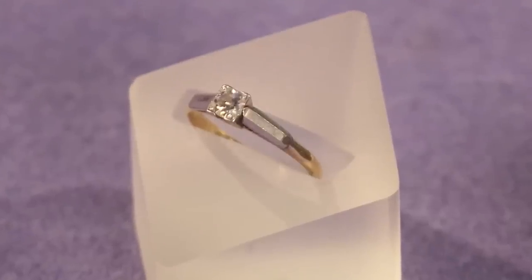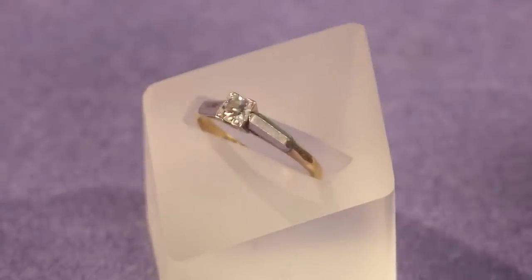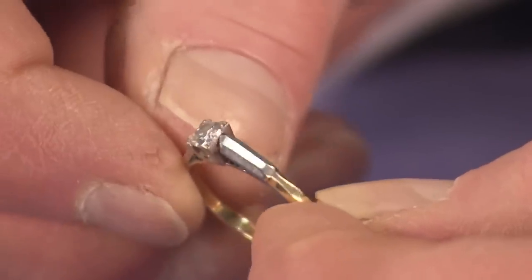Over at Stuart's table, will this Art Deco piece entice him? A ring. Tell me about it. Yes. Please. Well, it was my mother's engagement ring, and it became too small for her, and she passed it on to me when I was 21. Right. But it's too big for me, and I haven't been able to use it as such, so it's been in the drawer for many, many years.